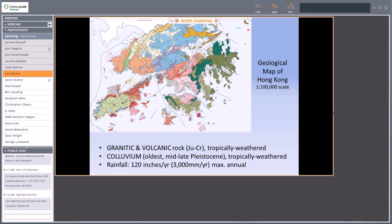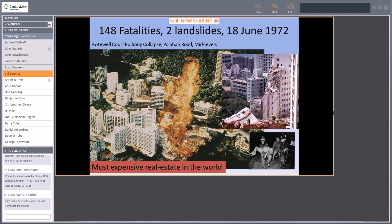Hong Kong is mostly granitic and volcanic rocks. It is considered tectonically stable, so there is no seismicity from the basement rocks in Hong Kong. It's all tropically weathered. It's been affected by multiple significant sea level rises, being a coastal mountainous environment. Through those sea level rises, since the mid to late Pleistocene, there's a thick accumulation of colluvium, and that is also tropically weathered. We have a maximum rainfall of about 120 inches per year. We usually get up to about 90 inches per year, and much of that rain falls within a 5-month period. So we get very high-intensity rainstorms in Hong Kong that typically trigger some number of landslides.